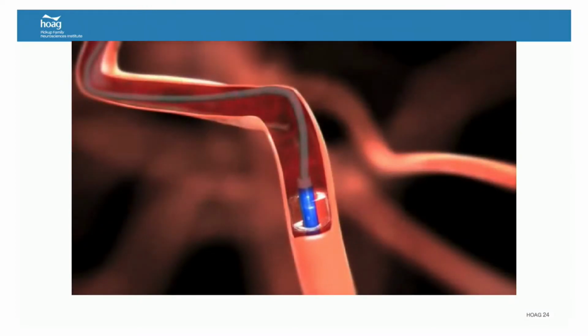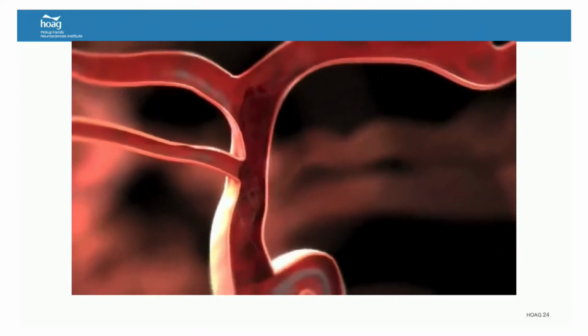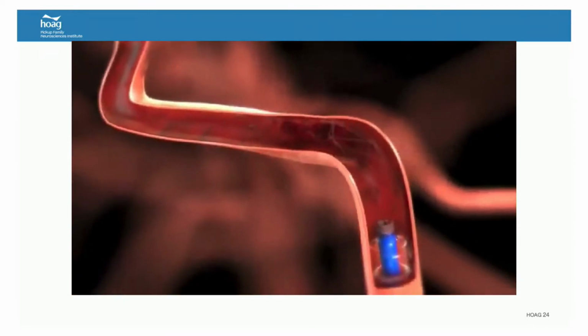In the carotid artery in the neck, a balloon is expanded to decrease blood flow through that area to try to prevent blood clots from being thrown downstream, and the blood clot's removed.